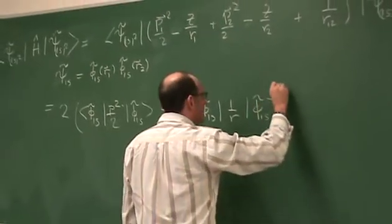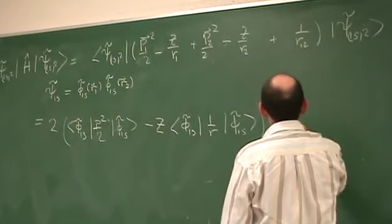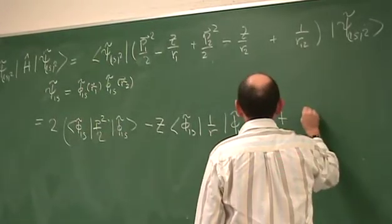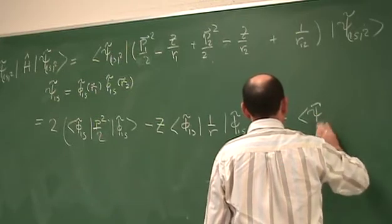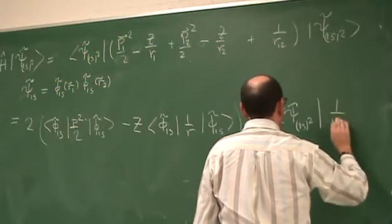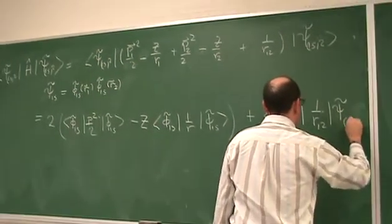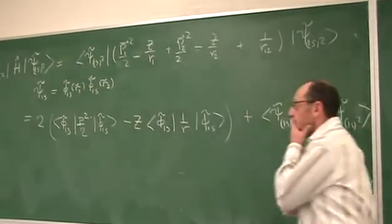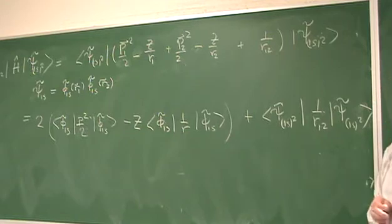So that's the terms that don't have to do with the coupling between the electrons, and then I have plus the repulsive energy associated with this waveform. Okay? So we have to calculate these things, and we can do that by eye.